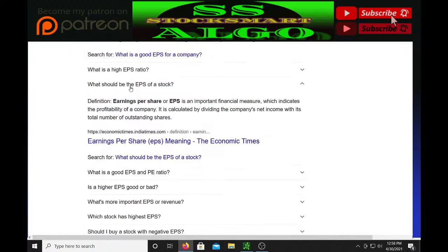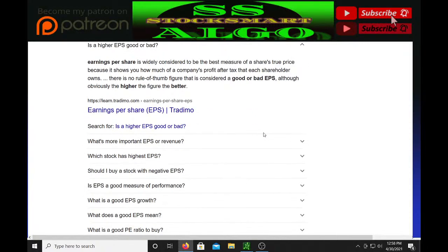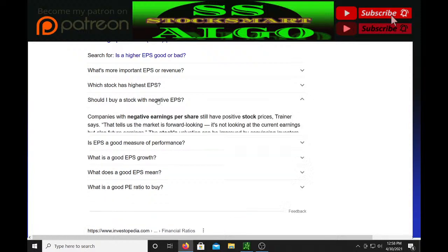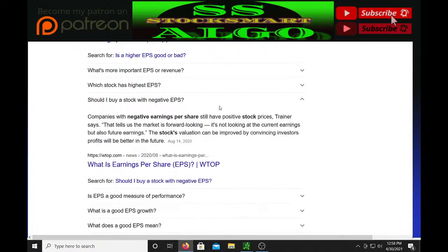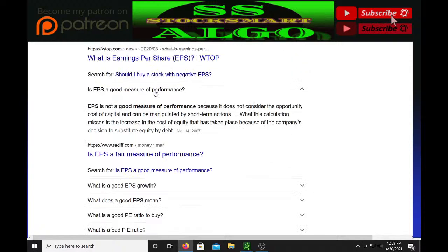Earnings per share is an important financial measure which indicates the profitability of a company. It is calculated by dividing the company's net income by its total number of outstanding shares. Wonderful. Earnings per share is widely considered to be the best measure of a share's true price. Companies with negative earnings per share still have positive stock prices. Okay, the trainer says, tell us the market. I'm not going to listen to what anyone else says. The technicals, baby, technicals. EPS is not a good measure of performance because it doesn't consider the opportunity cost of capital and can be manipulated by short-term actions.